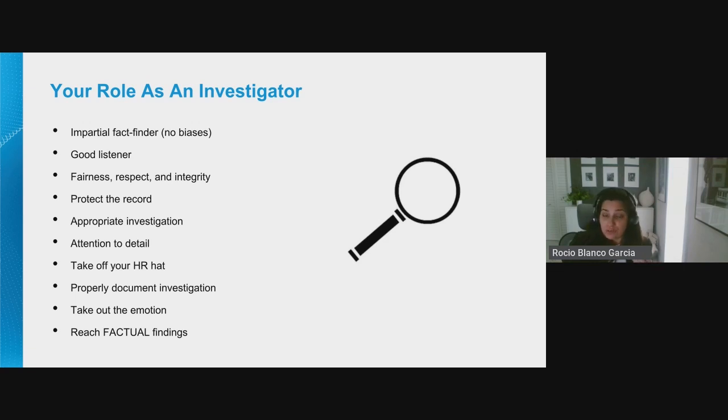We need our investigator to be a good listener. And please know that there is a distinction between listening and hearing. Listening requires that we pause, pay close attention, and really listen for cues that may lead us to other issues that perhaps we also need to investigate. We want to make sure that the investigator delivers fairness, respect, and integrity to the process that protects the record. All the documents that are pertinent to the investigation need to be protected. We want to make sure that enough thought and thoroughness is put into the investigation so that it is appropriate and that there is an attention to detail.